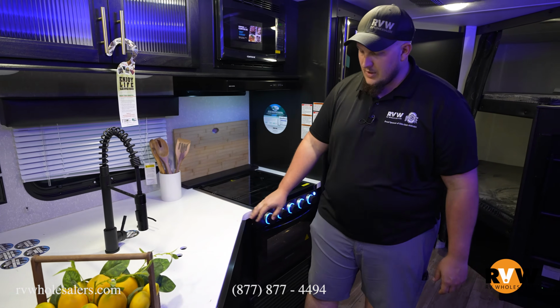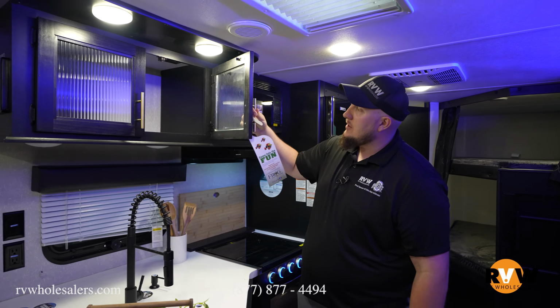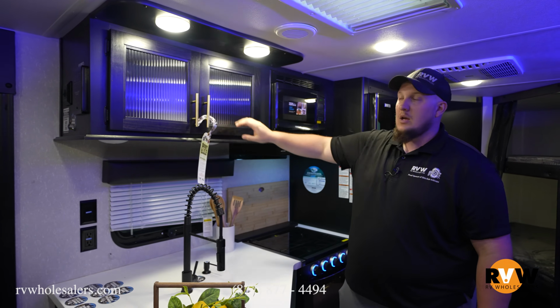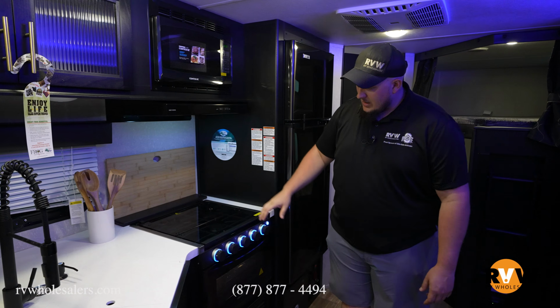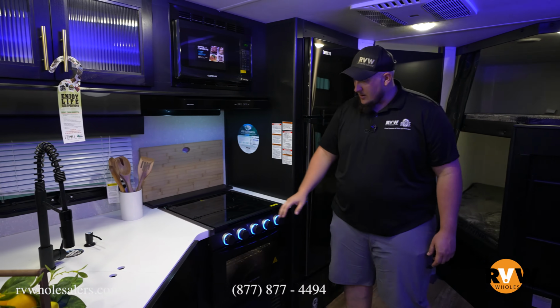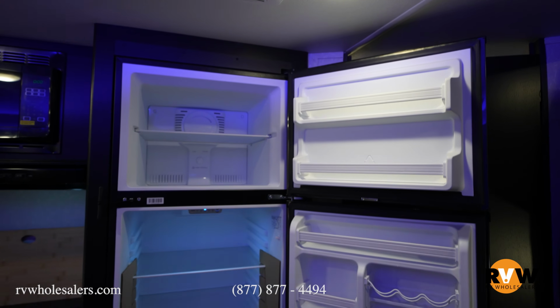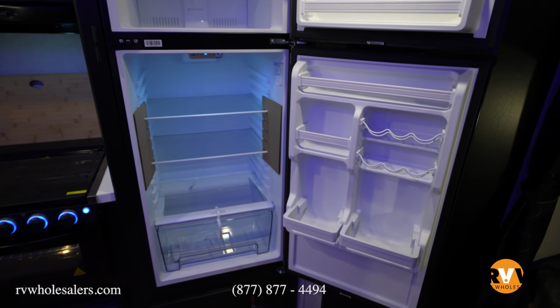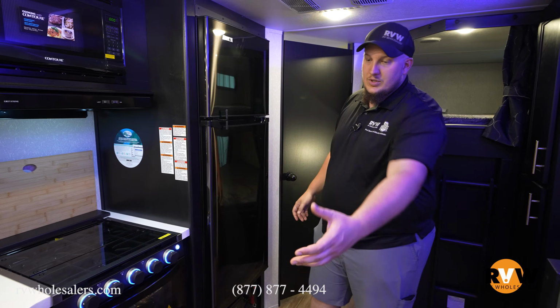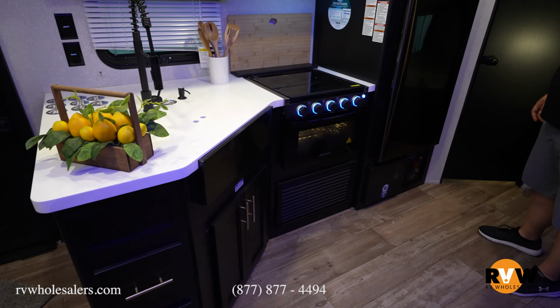Take good quality of everything. Plenty of storage space over top with the glass cabinetry front, so you can see everything back there. Decent microwave. Nice oven with 3-burner top on there. 12-volt refrigerator that goes with the solar panels on top of the camper, the juice pack that these campers come with. And of course you have the nice black cabinetry that goes with everything and ties everything all together.